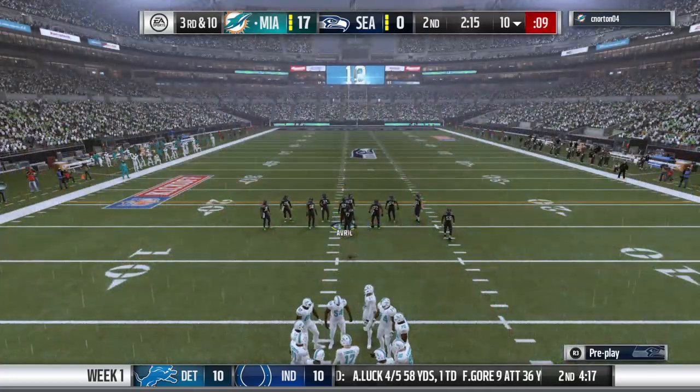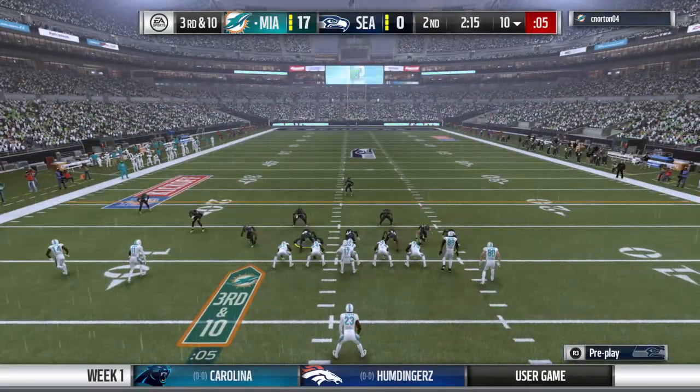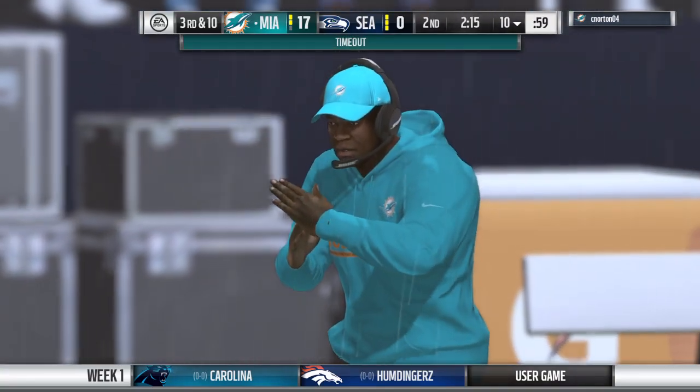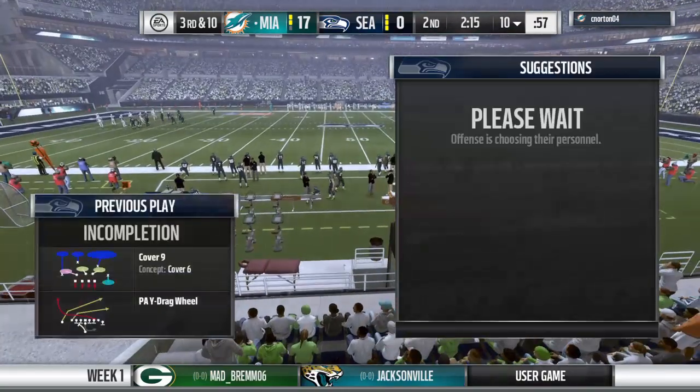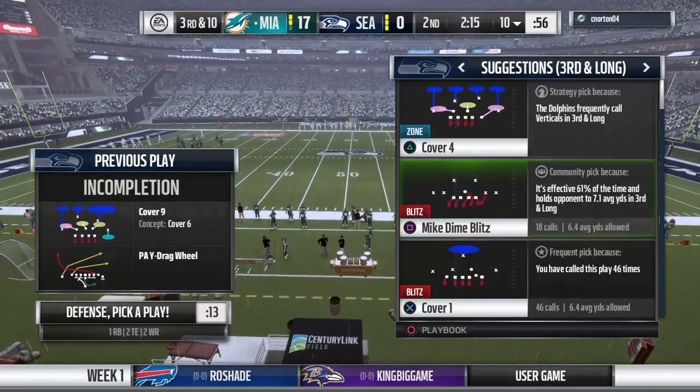And the offense looks to pick up the first here on third after that incompletion. And with the play clock at 5, we're going to get a timeout. They'll have 2 remaining as we step aside here in this second quarter.